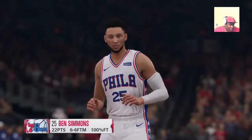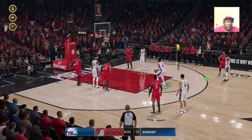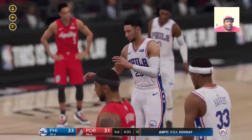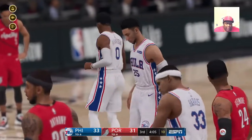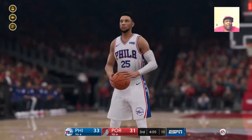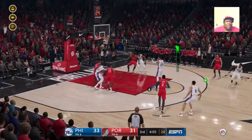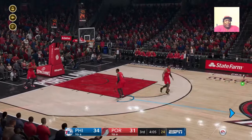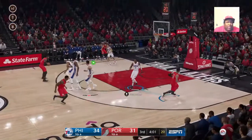Ben Simmons at the line for 2 shots. Hasn't missed yet. First try, no good. Second one goes. It's a 1 of 2 trip. To Anthony.